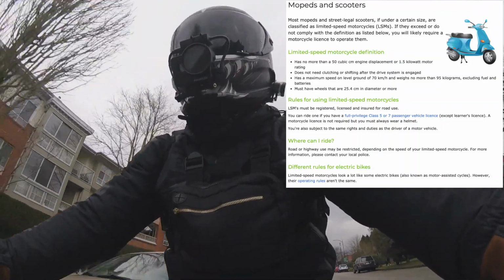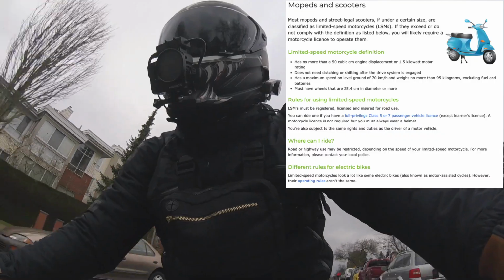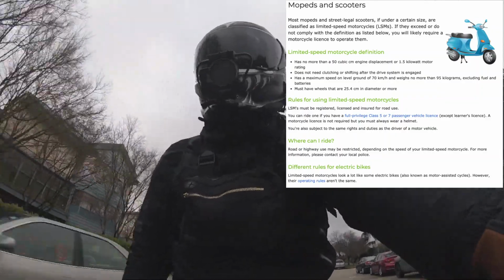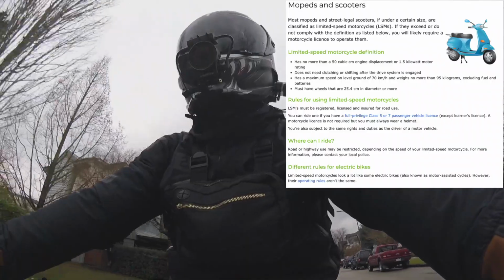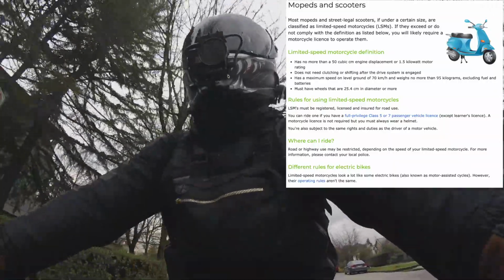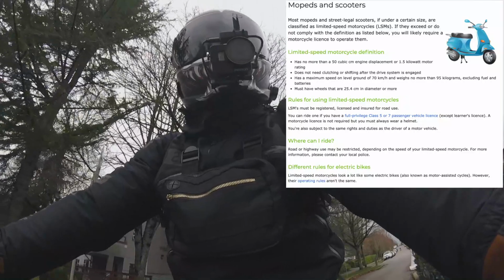So the limited speed motorcycle definition: it has to have no more than 50 cubic centimeters engine displacement or a 1.5 kilowatt motor. It does not need clutching or shifting after the drive system is engaged. It has a maximum speed on level ground of 70 km an hour and weighs no more than 95 kilograms, excluding fuel and batteries. And it must also have wheels that are 25.4 centimeters in diameter or more.